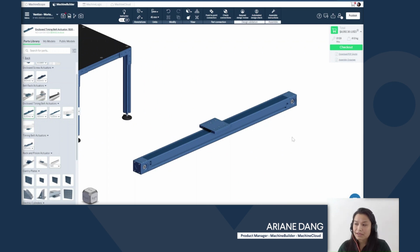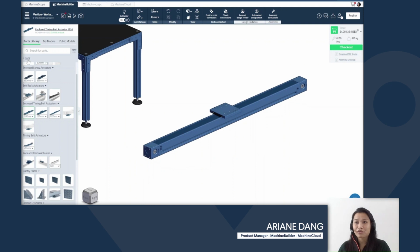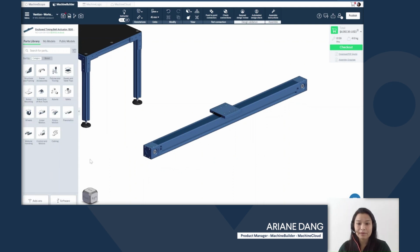So you see here that you have all the mechanical components for the enclosed timing belt, but you don't have the automation component. You're missing the sensors, the motor, the controller. So you could drag them one by one from the parts library, but you can also use our nice configuration assistant in Machine Builder.